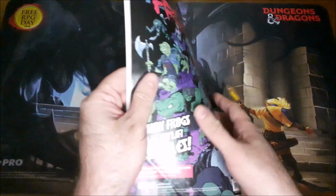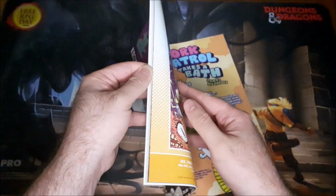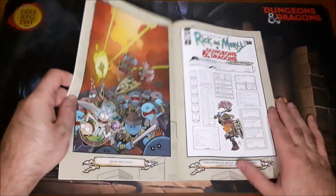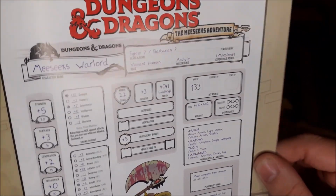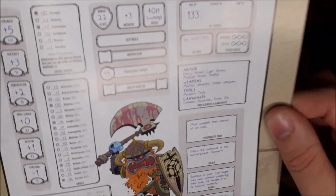But still, nonetheless, really cool. Let's see if we can actually see. They normally will have some of the different covers, I think. They usually tend to show them. Okay, I guess that's basically just what we have here. So there's not a ton of stuff here. We do get one of the covers, and thankfully they reproduce it here, but they actually give us the Meeseeks Warlord, which is a fighter barbarian, variant human.